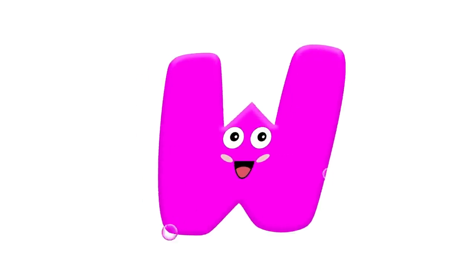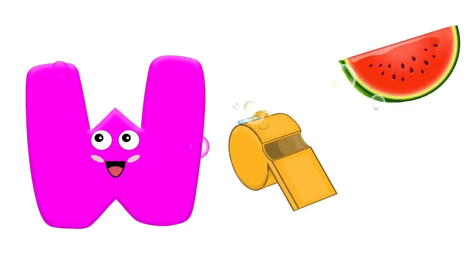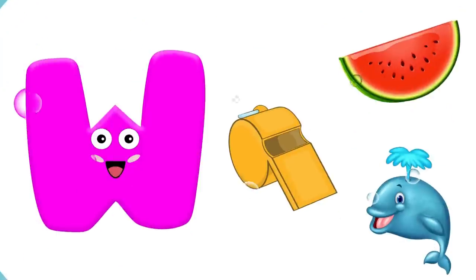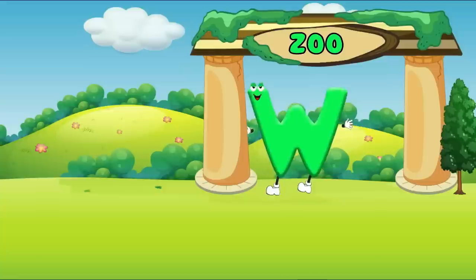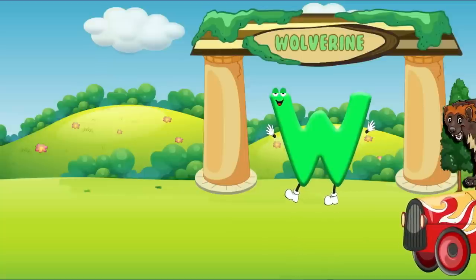W. Watermelon, whistle, whale. The letter W is coming. W. The letter W looks like... What's the next animal that starts with the letter W?